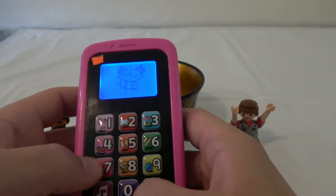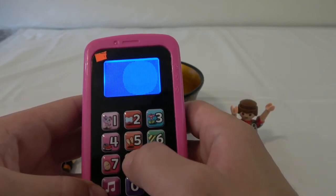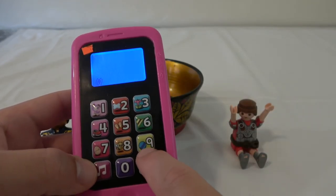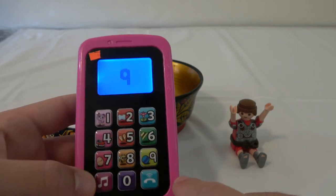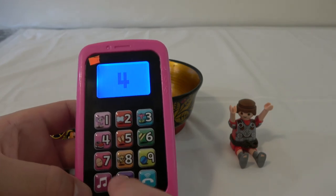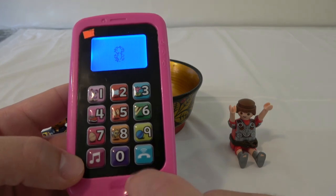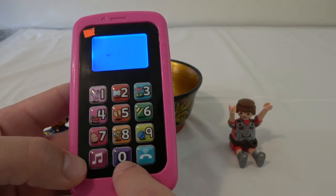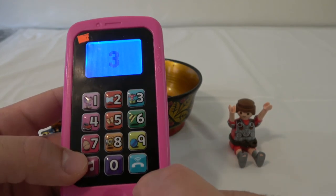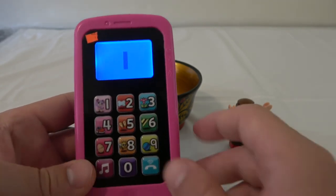Let's press all the numbers at once, guys. Let's see what happens here. Let me press this number and you tell me what number this is. Ready? 5. Amazing. What number is this? 9. What number is this? 4. Amazing. What number is this? 8. Amazing work, guys. What number is this? 0. Check you out. What number is this? 3. What about this number? 1. Check you guys.